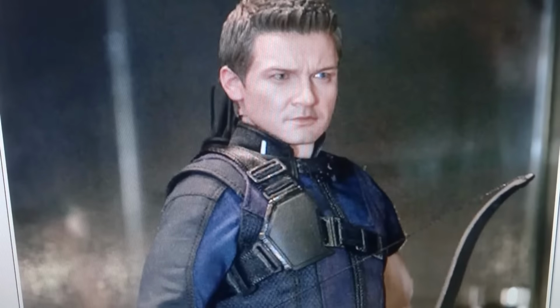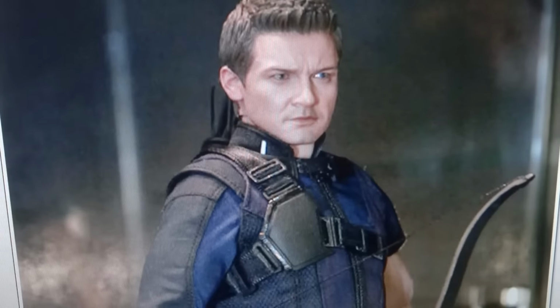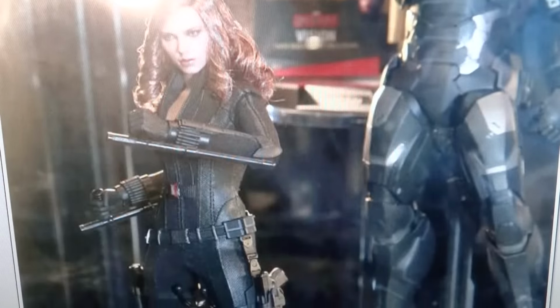I have the first Avengers Hawkeye, so I'm not going to be getting this, I don't think, but it does look like a pretty decent one. I think it looks better than the Age of Ultron one, just because I wasn't a big fan of his snow outfit from that movie, but this doesn't look too fantastic.